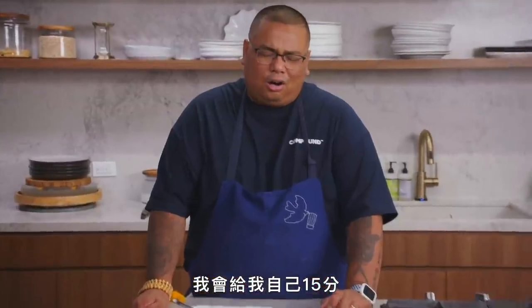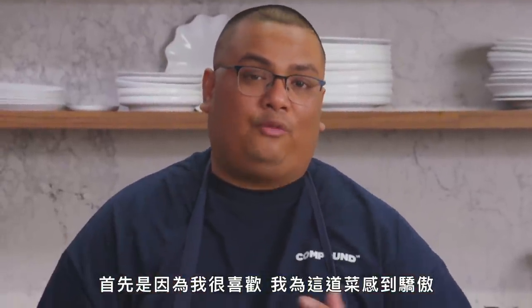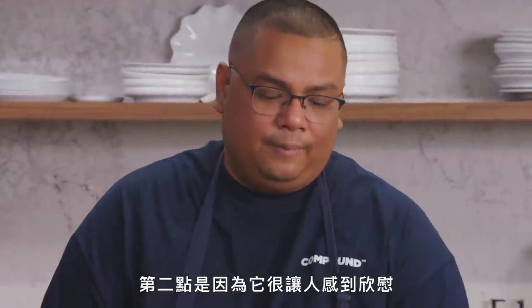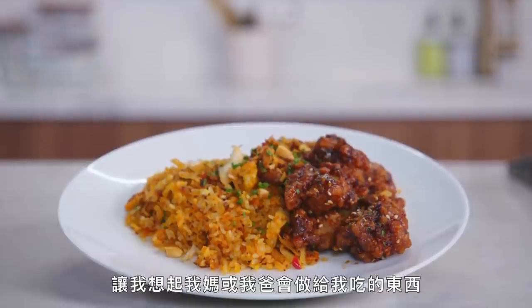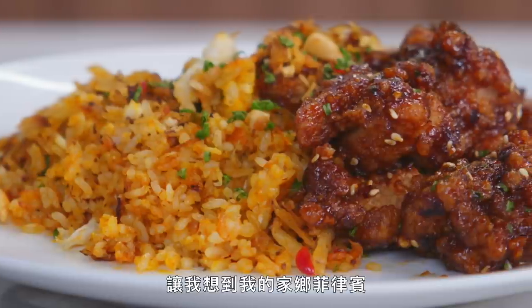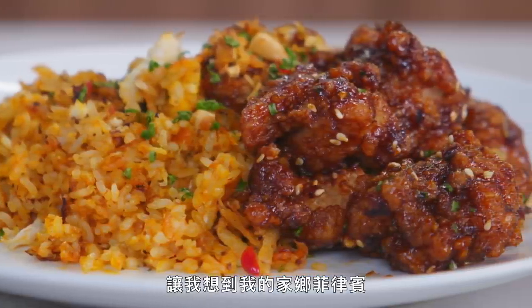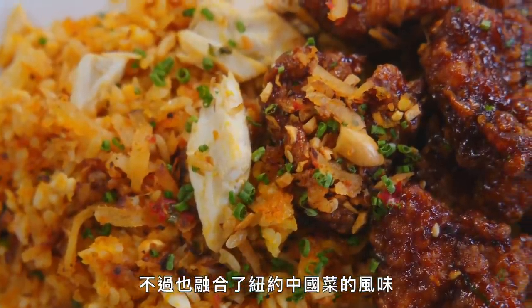So if I'm rating from 1 to 10, I think I'll give myself a hard, hard 15. A, I really enjoyed it, and I'm super prideful about it, and I stand behind it. And two, it's really comforting, the flavor profiles here. This really reminds me of some stuff that my mom would make or my father would make, and it really reminds me of my roots of coming back home to the Philippines. But it's also a fusion of New York City Chinese food.